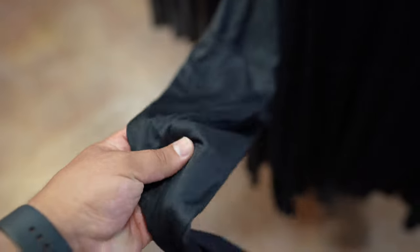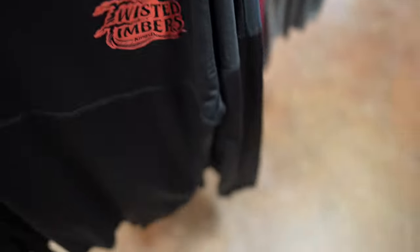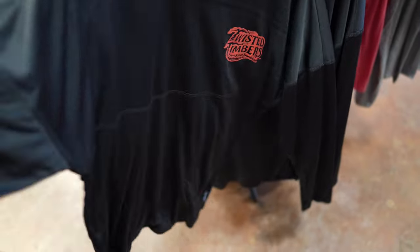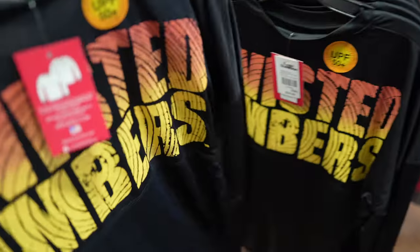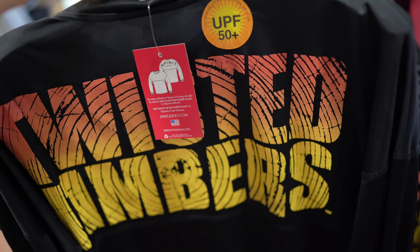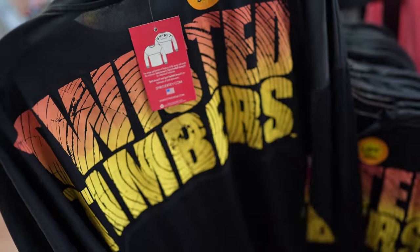Here's another Twisted Timber Spirit jersey, but this one's different. It's kind of like a sporty kind of jersey, and it is Spirit jersey. It is the actual brand, but this one is softer. It's like one of those dry fit type of shirts that you would wear to the gym. Interesting. Do they have anything on the back? Oh yeah. Oh look, it has UPF. So ultraviolet protection factor of 50 plus. Interesting.